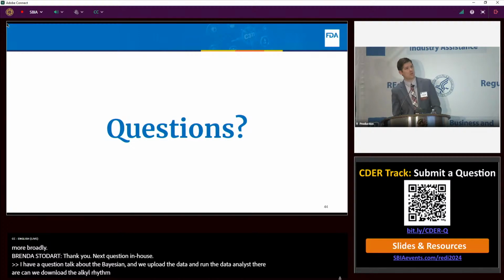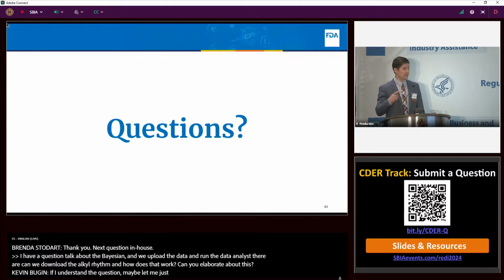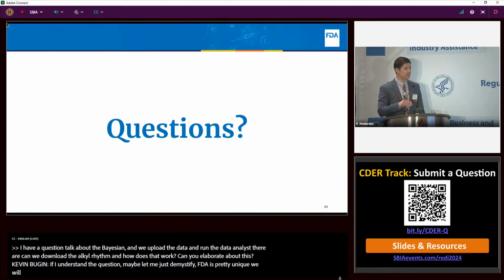If I understand the question, let me also demystify. FDA is pretty unique in that we will reconduct the analyses pretty much ourselves. Even though we do have the summary data, we want the source data and we want the analysis programs, and we want to reconduct those internally. So when you submit to the FDA, you'll have to submit that data, and I think we also require the programs as well. I see. Thank you.